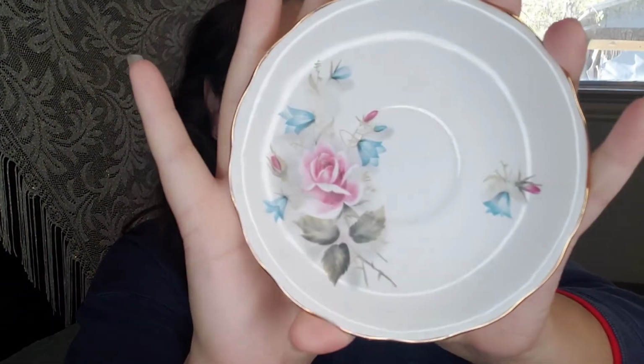All right. And so now to what we're all waiting for is the teacup. Should I open the cup or the saucer first? Let's open the saucer first. Wrapped in bubble wrap, protected. So here's the saucer. It is just plain white and it's got a rose. I love roses. It's a pink rose with little buds, and then there's little blue flowers around it. It is really pretty, and it has a little gold trim. Love me some little gold trim.